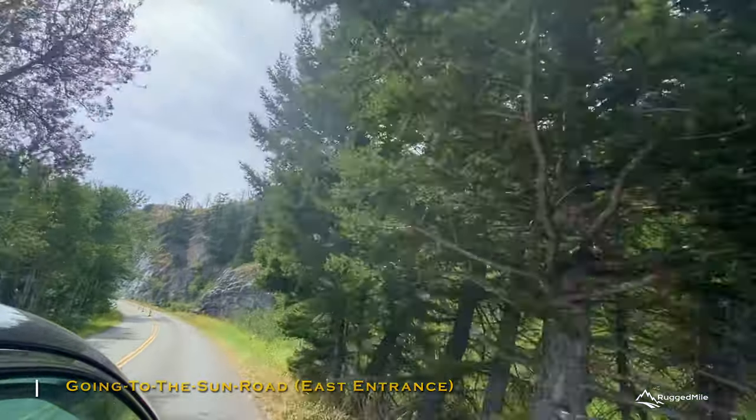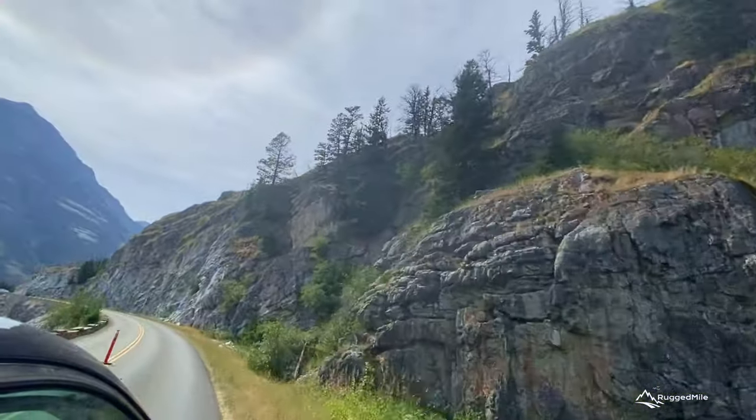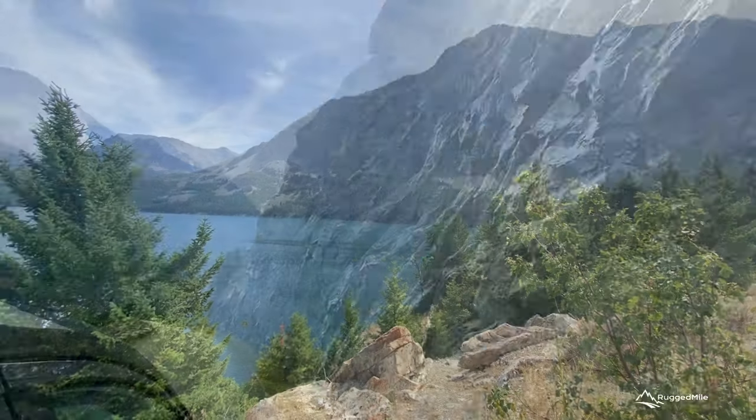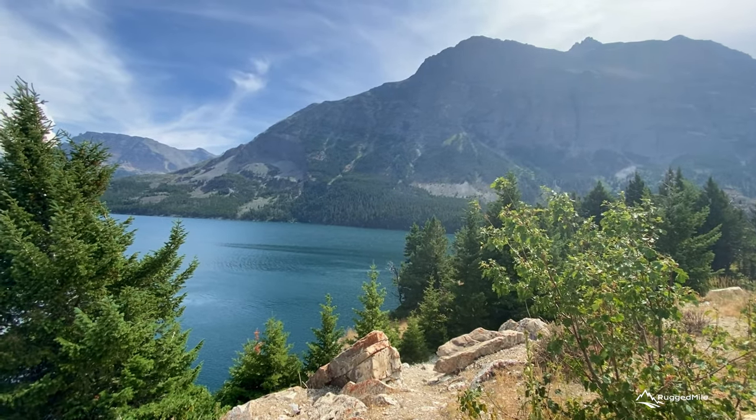Going to the Sun Road, something I have been looking forward to for years. Our timing in 2018 was just off as the snow kept the road closed to traffic until late June. This time the road was open and we secured our reservation online on our drive to Montana.